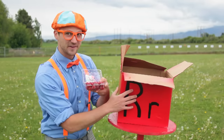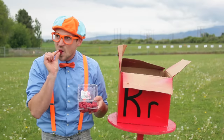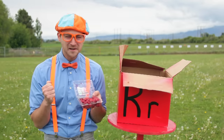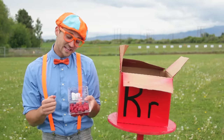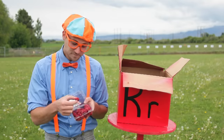Ooh, stay there, red box. Let's taste some of these. Yummy. Have you ever had a raspberry before? They're so tasty and delicious. And they're good for you too, because it's a fruit.